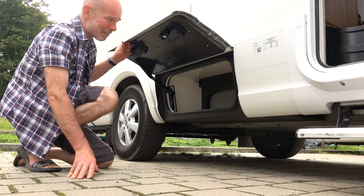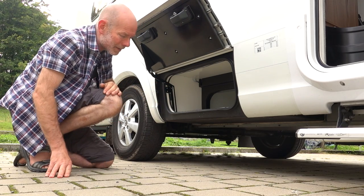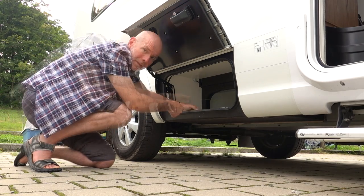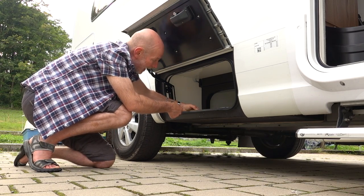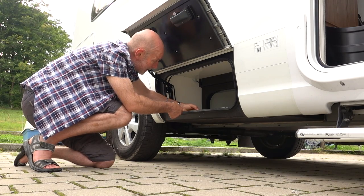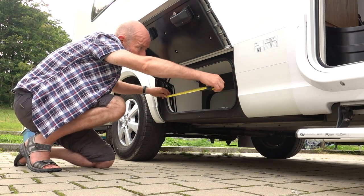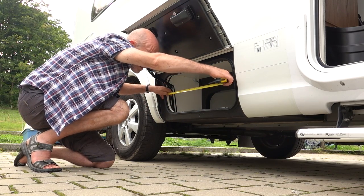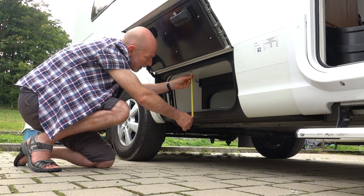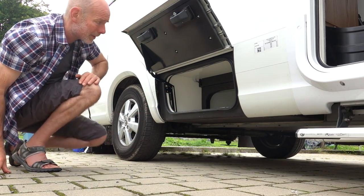So let's have a look at some measurements for those of you who've been asking for measurements. The total length of this locker is 6'8", which is 202 centimetres. So that is pretty good. The size of this opening is, I'm just going to do this in centimeters, folks, it's going to be easier, 70 centimeters by 27 centimeters. But let me show you something.